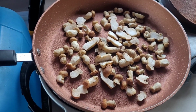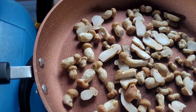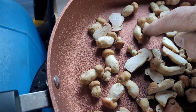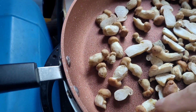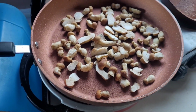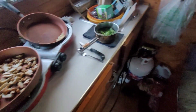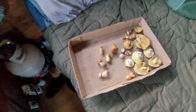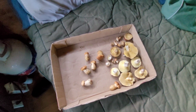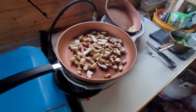So there we go. I took most of the buttons, not all of them, but most of them. And the larger ones you can see I've cut in half there. And a lot of the other smaller ones, I just left whole because they're small. So that's them there. And what I've left behind is the larger chunks. I'm going to fix those up, slice them and dehydrate those for later on, because I think I got enough here as it is.